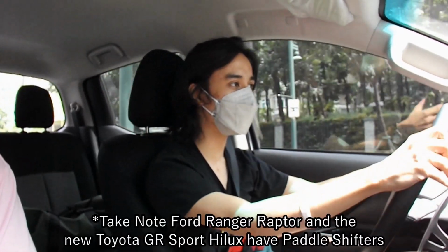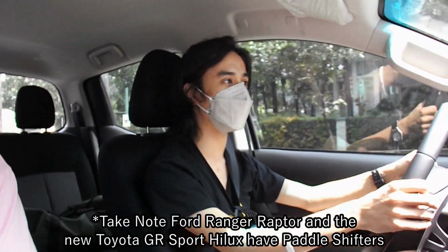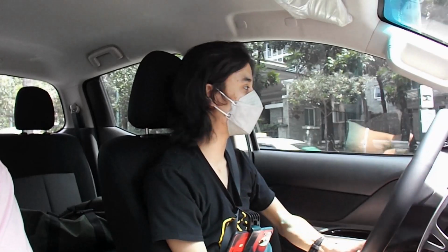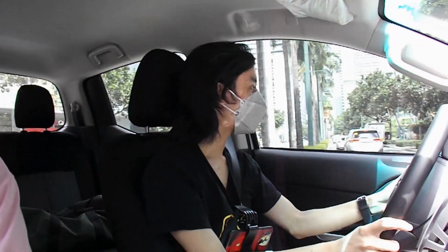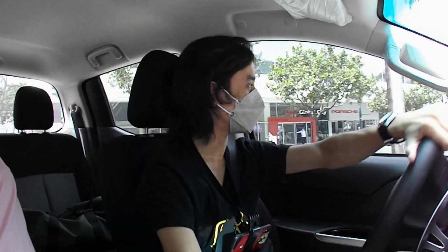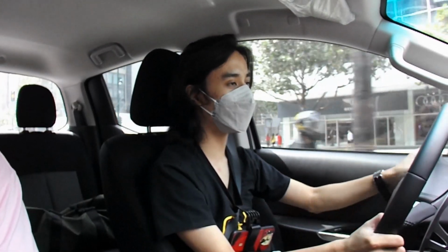And this is the only pickup truck in its class with paddle shifters. This is the thing I want in a pickup truck, as I said also with my Navara Pro 4X review. And oh dear, yep, second time in a row. Turning radius is around 5.9 meters, if not mistaken. So tight turns and driving around the city can be difficult sometimes.